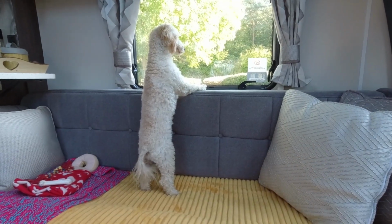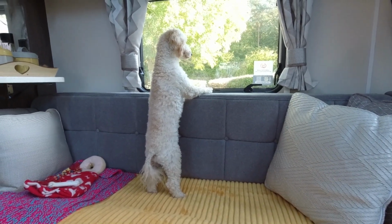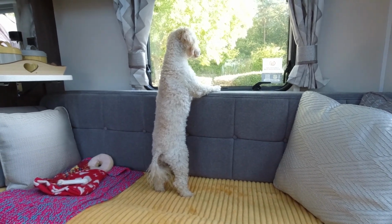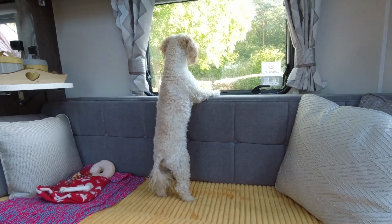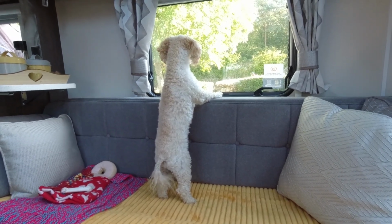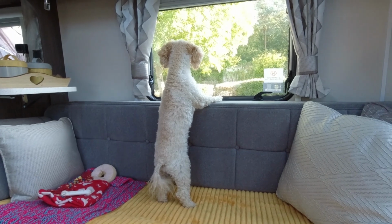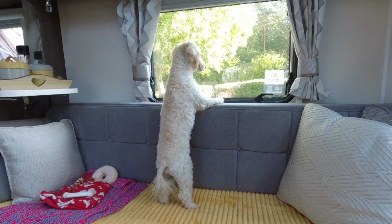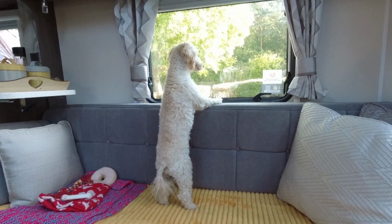Okay, well, this is how we manage. Bo gets to live in the caravan, whereas the big 3 don't normally. As you can see, the cushions in the windows are perfectly sized for her to just stand there like a little meerkat and watch the people go by. If there's something she doesn't approve of, she'll soon tell us.